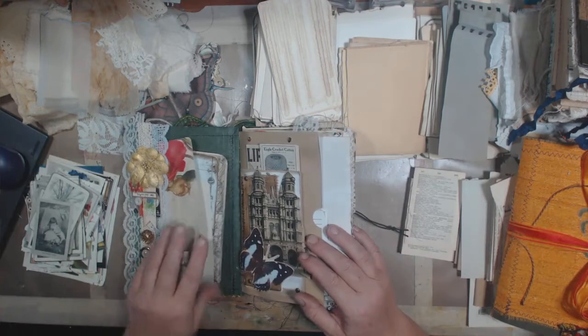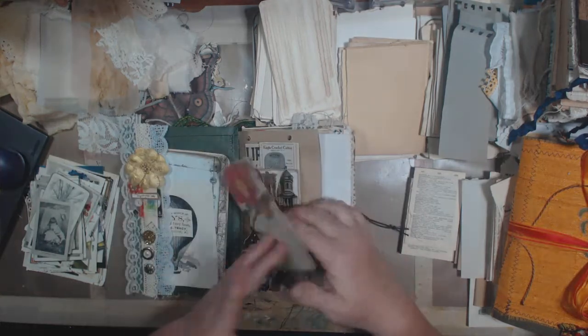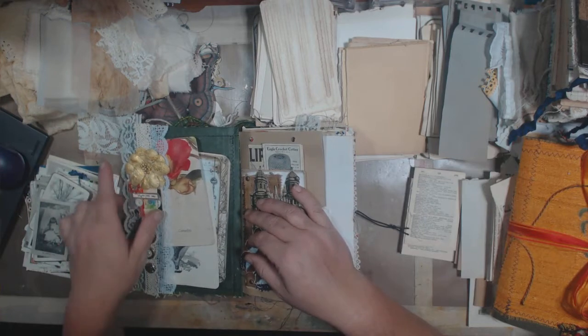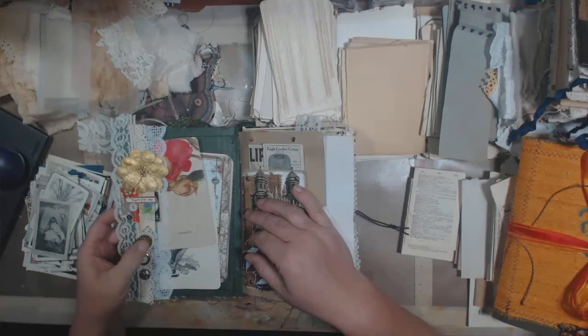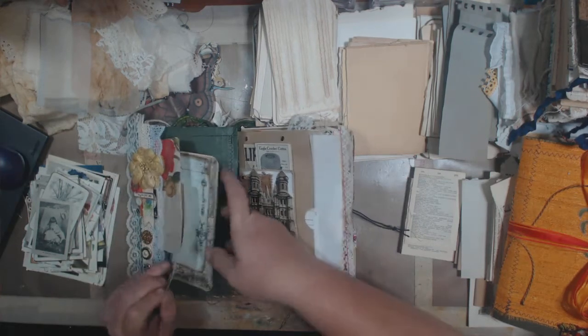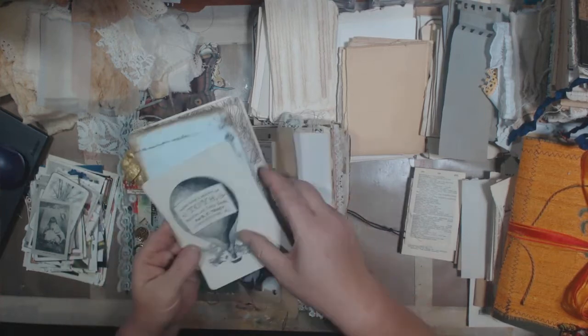Some larger tags and pieces of book paper folded up, and I put some crazy stuff on the front pocket here. Some old buttons and a little bit of blingy stuff, a little cluster. Yeah, I just inserted a bunch of stuff in that pocket.